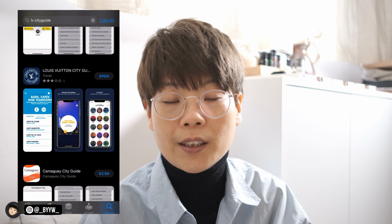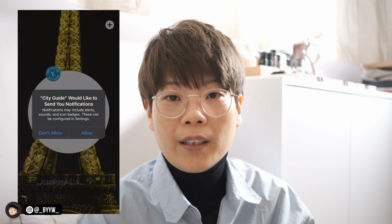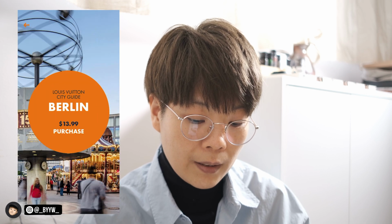I downloaded the app. You can actually download the digital version of it on the LV app. It's very relevant, very current. I was able to find and book a hotel from the recommendation on there. They make it really easy to navigate as well.